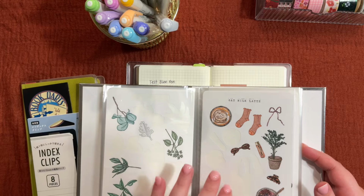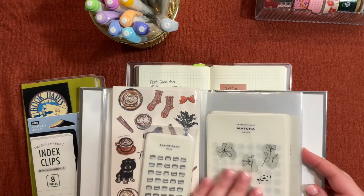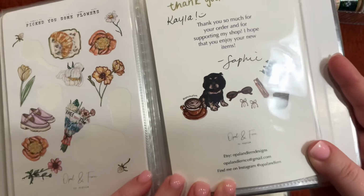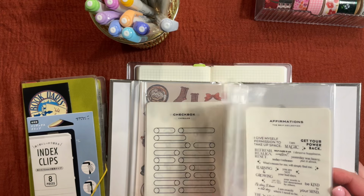I don't think I have stickers. Oh, I have stickers from The Giving Girl as well, which is all the way in the back. I just purchased from her shop maybe in November, I believe it was. And I do really like them, so I do want to get some more, but I'm going to need to find somewhere else to put them because they won't fit in here.